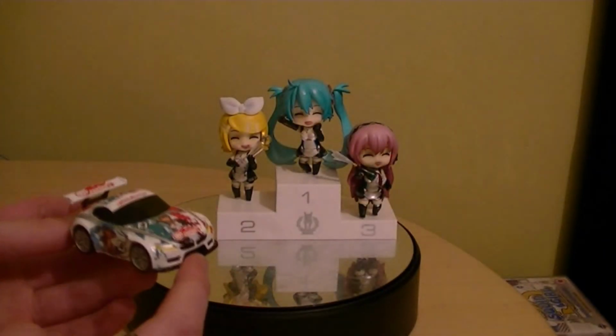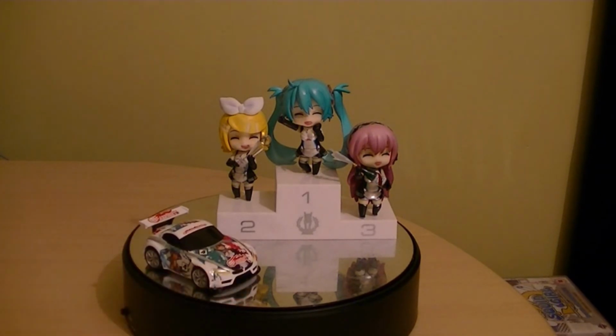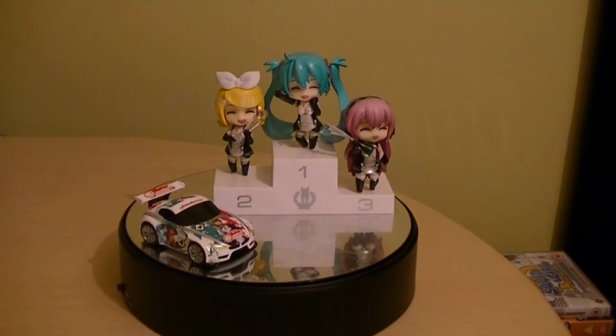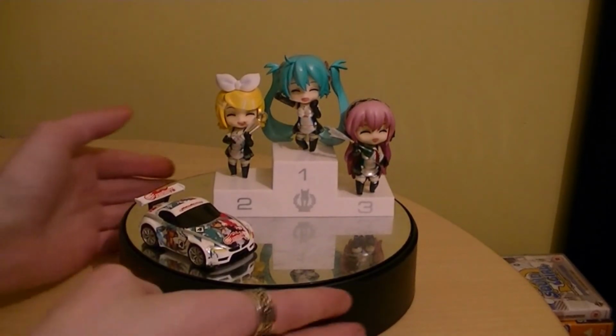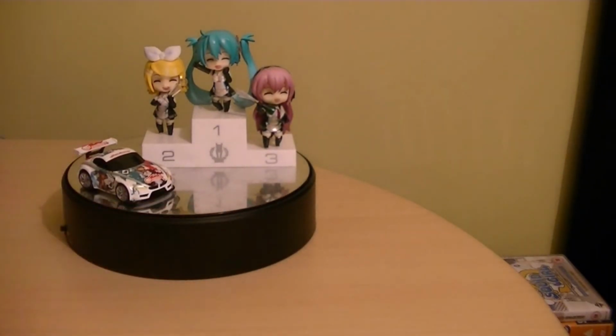So I'll just put it back on here, and we'll test it out in a few minutes. If I just zoom back, well, yep. So I'll just move these over here, and as you can probably see, it does have 1, 2, and 3 on the podium. They're already done on the actual podium itself.